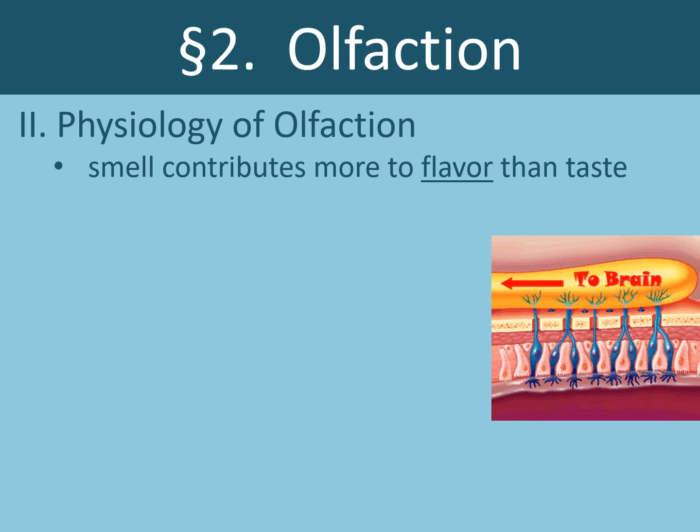Flavor can include smell, taste, and also perhaps the feeling of pain, which is stimulated by spicy foods, the feeling of dryness or moistness, depending on the moisture content of food. All of these things contribute to the overall flavor of a food.